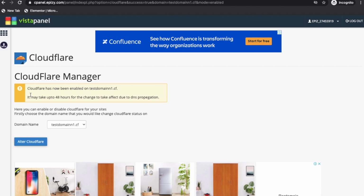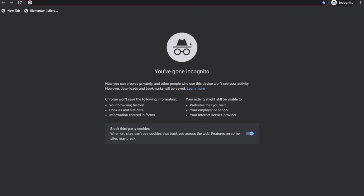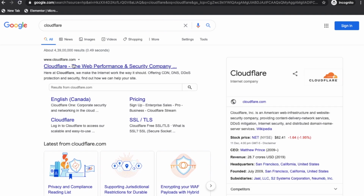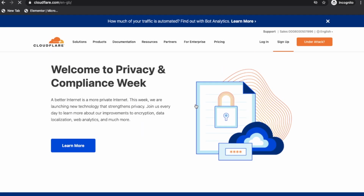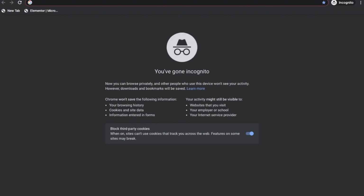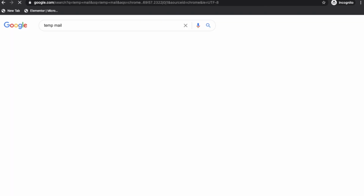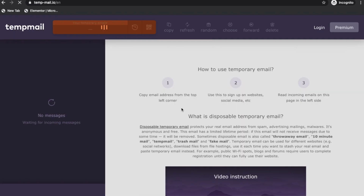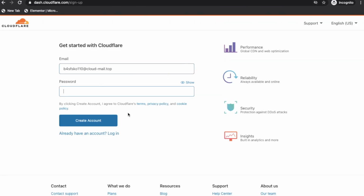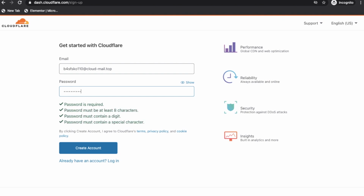Okay, so let's create a Cloudflare account now in order to configure directly from Cloudflare's website. Just go to Google, search for Cloudflare, go to Cloudflare, sign yourself up using your real email. I'm using a temp mail. Okay, password. I'm signing myself up.